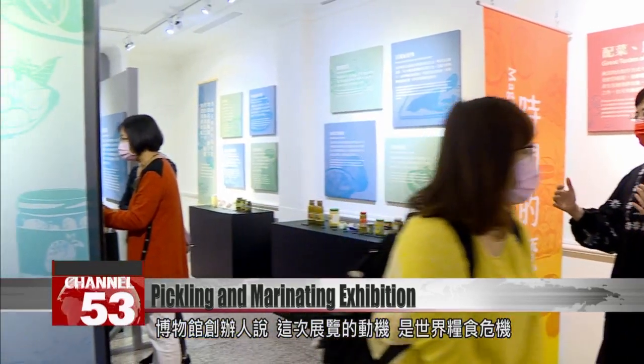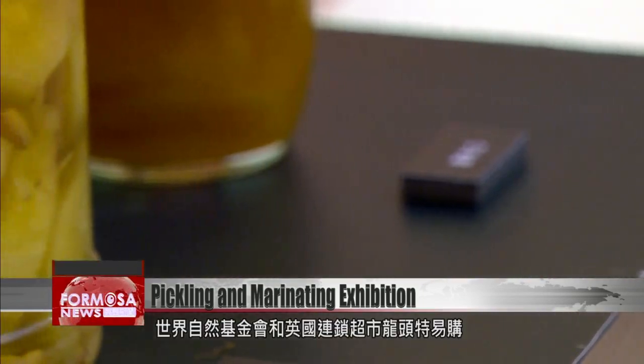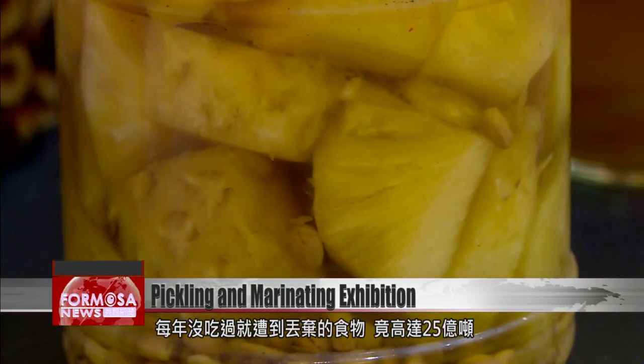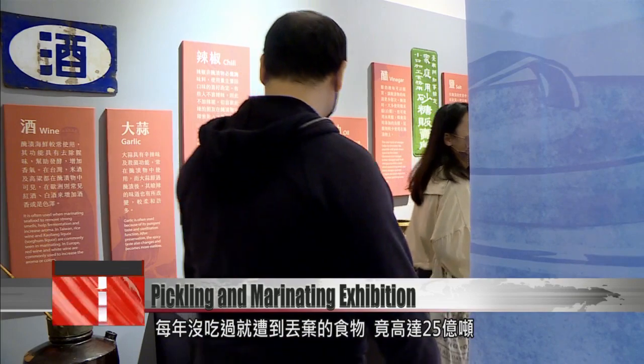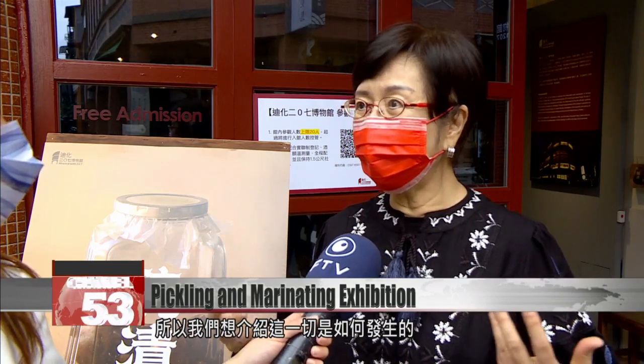The museum founder says the exhibition was motivated by the world's food crisis. According to a July report by the Worldwide Fund for Nature and supermarket chain Tesco, about 2.5 billion tons of food are wasted and discarded each year. Well, the exhibition, I think, was originally inspired by the art of preserving food. And especially in Taiwan, the variety is so wide and the history so long. We have now sort of taken it for granted. So we wanted to introduce how it all happened.